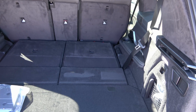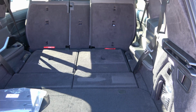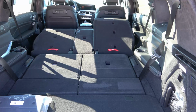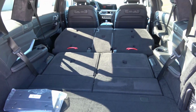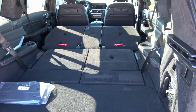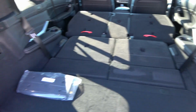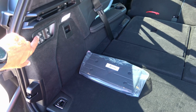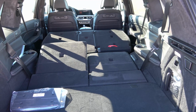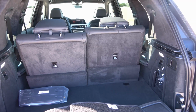the second row seat folds down, and now you have tons of space to put whatever you need to put in this luxury sporty performance SUV. But why would you want to carry a refrigerator in your $150,000 truck? I'm not sure. But if you want the maximum people, all you have to do is hit this button and the car will do the rest. The dance will begin, and there you go. The seats are actually raising up right now. Third row seat, second row seat, you get the drift.